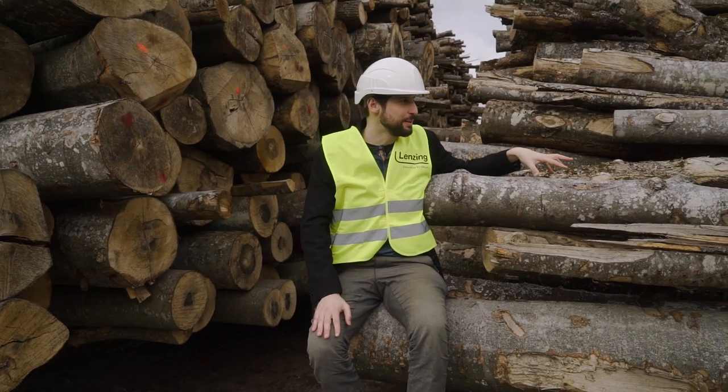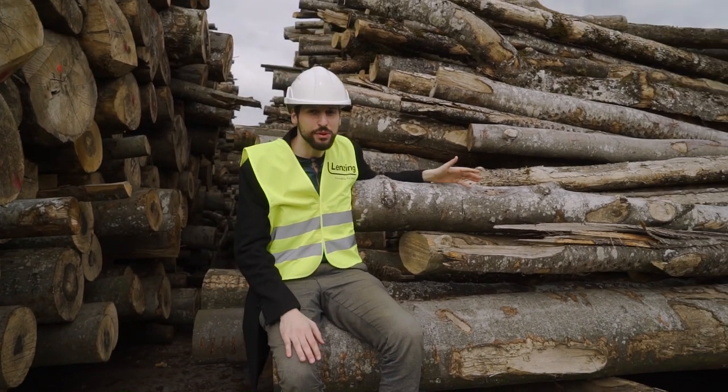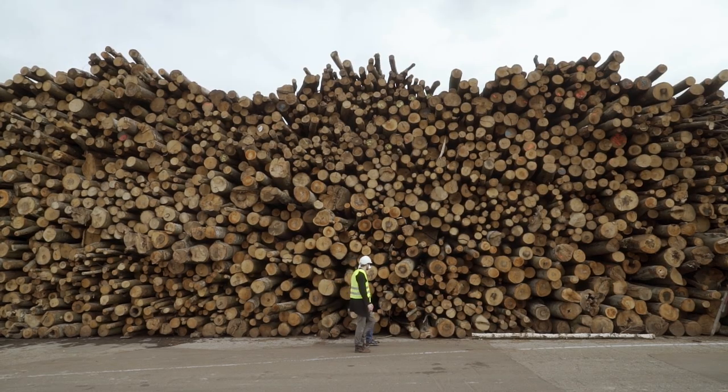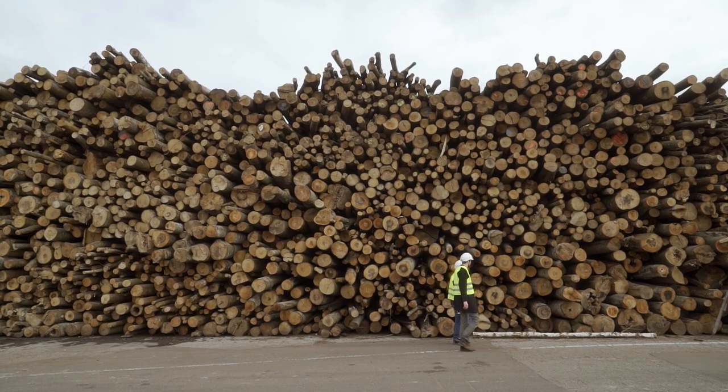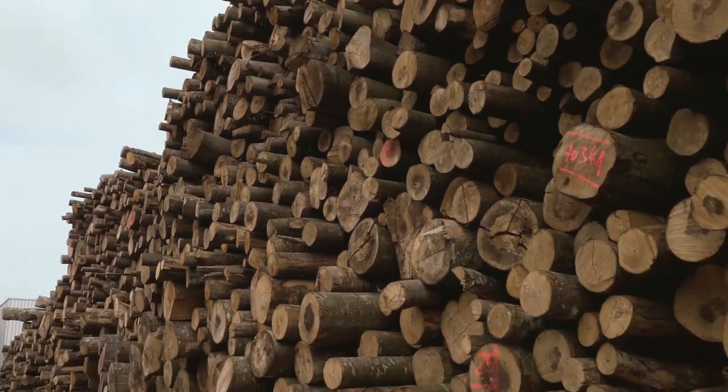I'm sitting here in the midst of an enormous pile of wood. Every day around 3,000 tons of trees are being processed here. And my initial question is, how can you make a shirt out of wood? Yeah, actually it's a good question. It's a long way to do it.